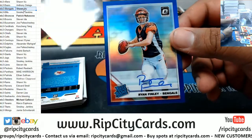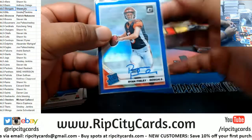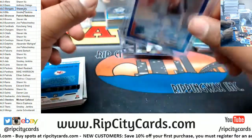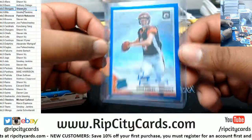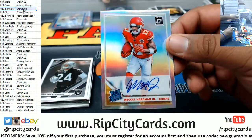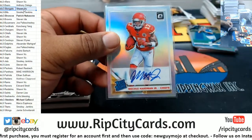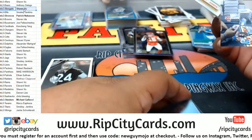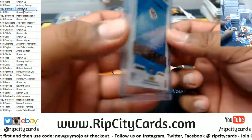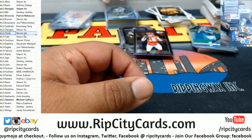Ryan Finley with the on-card rated rookie auto. Bengals having a good break. Real good. Very nice. Two auto hot box mojo. Mecole Hardman Jr. with the on-card rated rookie autograph. Nice. Number 299. Gotta love those hot boxes.